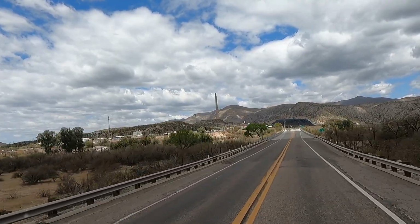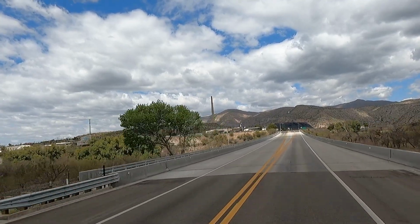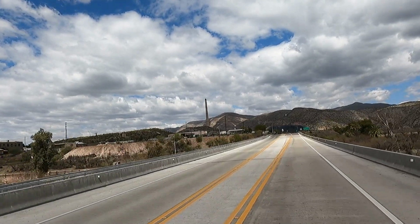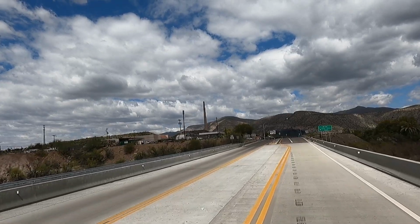Alright, here's a little pit stop I need to make. It's called Winkelman. Little town here. We're gonna stay on 77 heading north, but let's pull in here. Check out this little town.